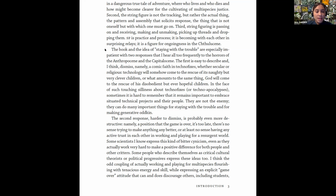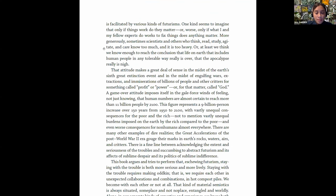I think the odd coupling of actually working and playing for multi-species flourishing with tenacious energy and skill, while expressing an explicit game over attitude that can and does discourage others, including students, is facilitated by various kinds of futurism. One kind seems to imagine that only if things work do they matter, or worse, only if what I and my fellow experts do works to fix things does anything matter.